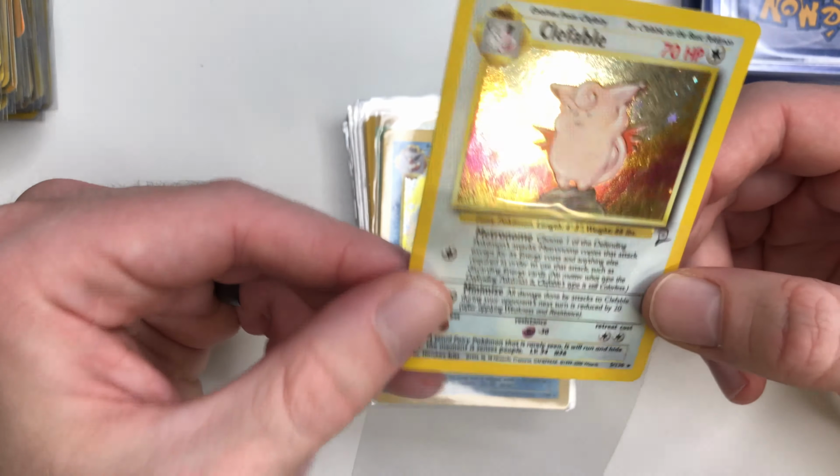Dark Trio. We're almost done with the stack. I know there's still quite a bit left, but then we got Muk. And we got another Muk. We got Clefairy. Another Clefairy. These are base set too. And we got Nidoqueen. We got Wigglytuff. We got Snorlax. We got Magneton.